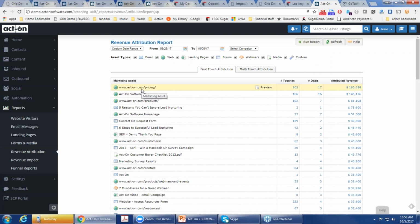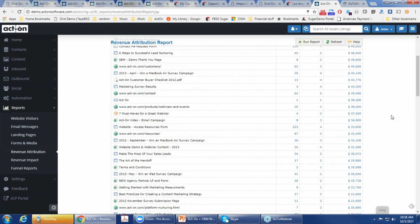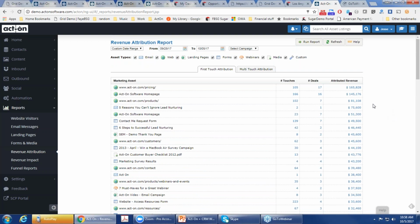So anyone that filled out a form on a pricing page that then turned into an opportunity, you would then be able to see the success of all of that. So you'd be able to specifically tie and attribute revenue to particular pages based on the deals or the opportunities that were converted from leads in the CRM. So this is very value add here, and it gives you so much insight in terms of which pages turn into the most business.